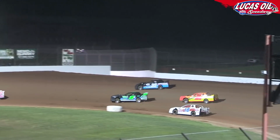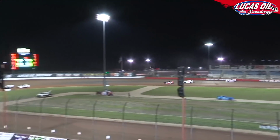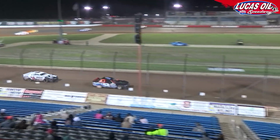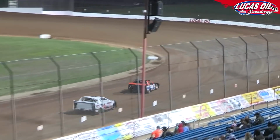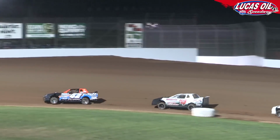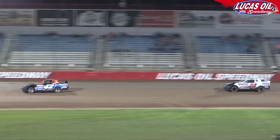Now a run by James Flood. He will get to the inside of Friesen. Take that spot away. New leader on lap number 15, the 42 of James Flood. And Cody Friesen could just barely get there to slam the door shut in time to stop Toby Ott from following James Flood right past him.